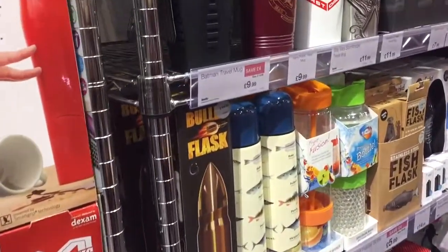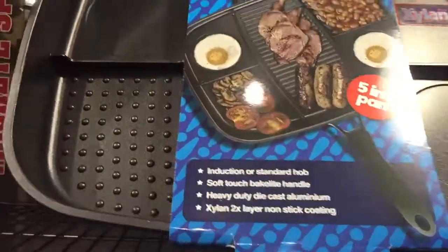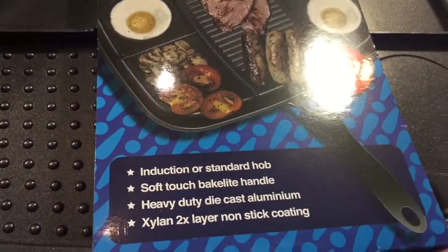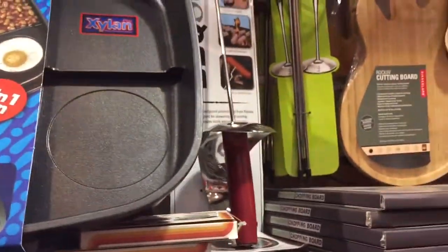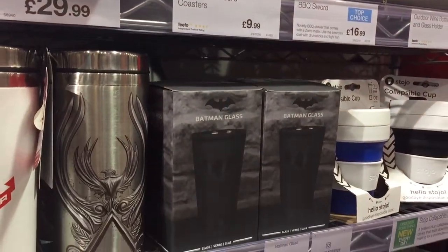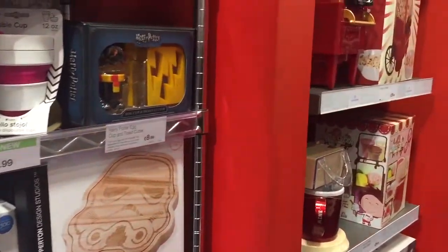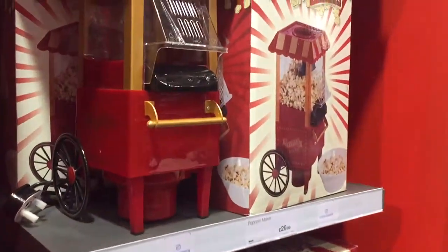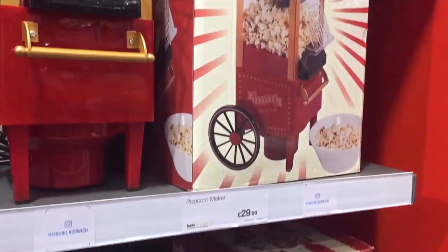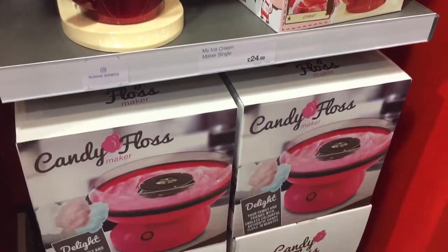I say it's really hard to know what to get the guys. We've got some really brilliant ideas in here. We've got the man can, which is really good, with all the different bits and pieces. We've got a popcorn maker, and we've got ice cream here and candy floss down the bottom.